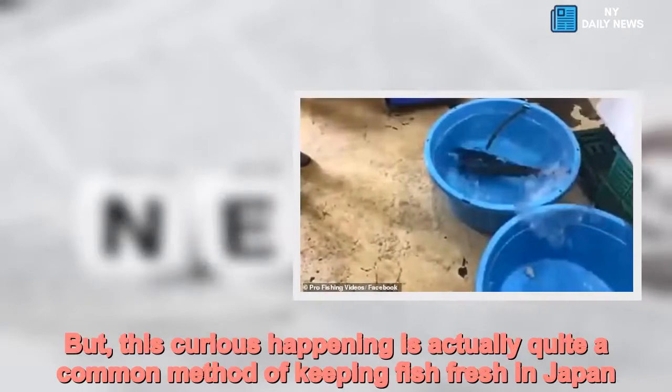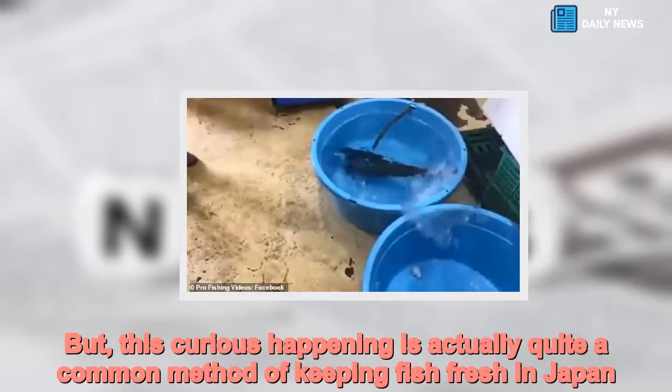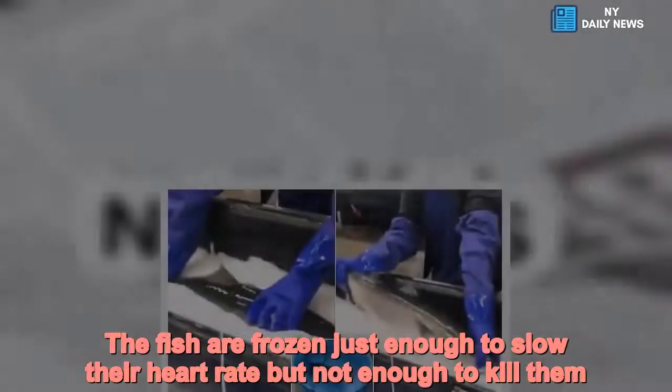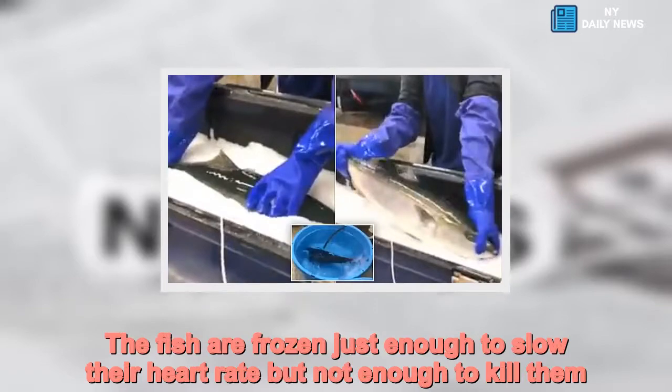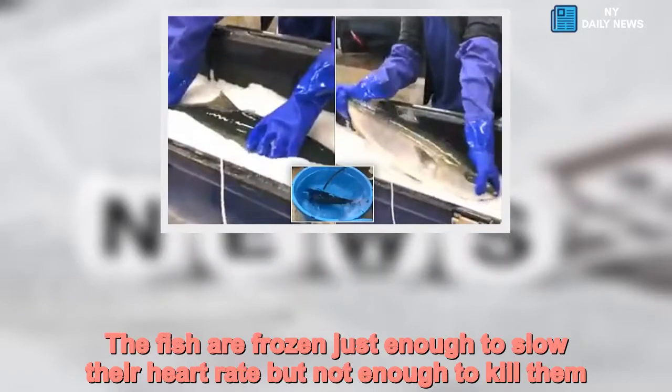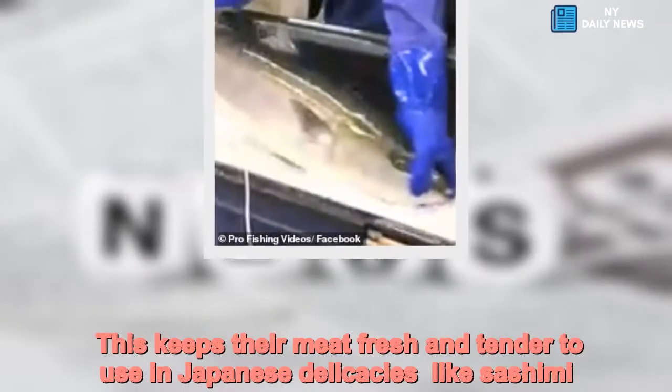But this curious happening is actually quite a common method of keeping fish fresh in Japan. The fish are frozen just enough to slow their heart rate, but not enough to kill them. This keeps their meat fresh and tender to use in Japanese delicacies like sashimi.